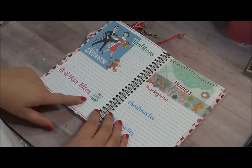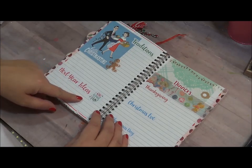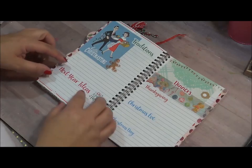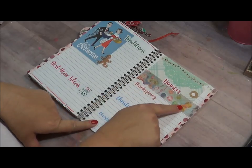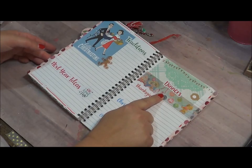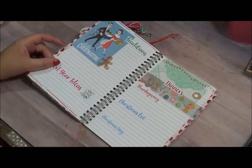Next year ideas, I went ahead and put this onto this page because I always think about ideas also being traditions. I'm realizing that I didn't need a full page last year. I just stuck it at the bottom here. The dinners, this is where we have dinners planned. This is Washi, by the way, from Mindy Lacefield. She's got the cutest. This is from that Nutcracker movie that came out last year. She had a whole line of cute stuff, and so I had bought that Washi from her.